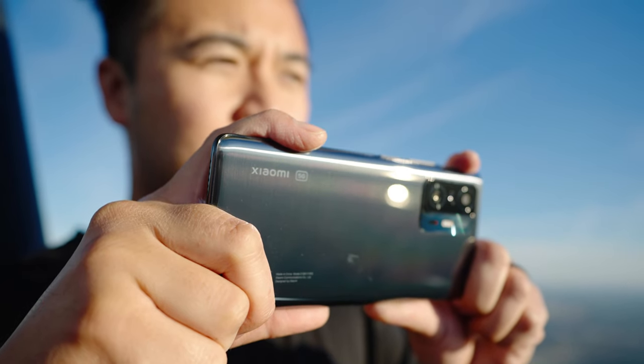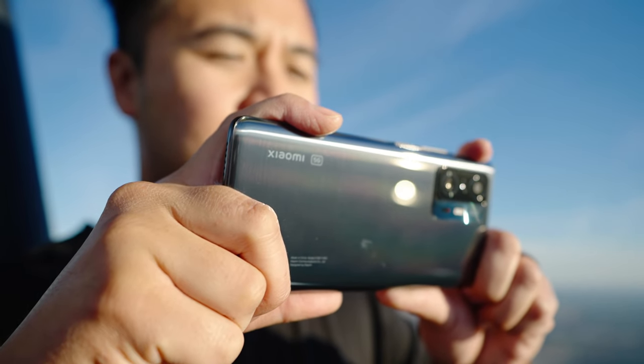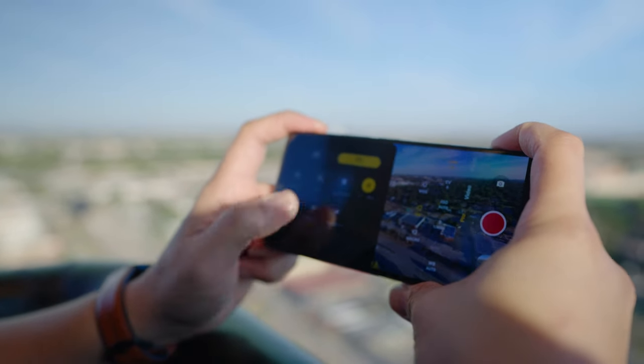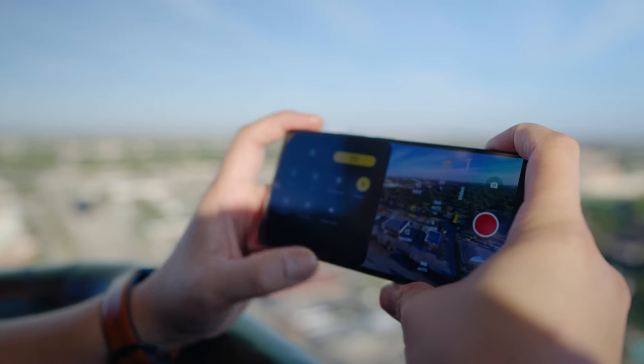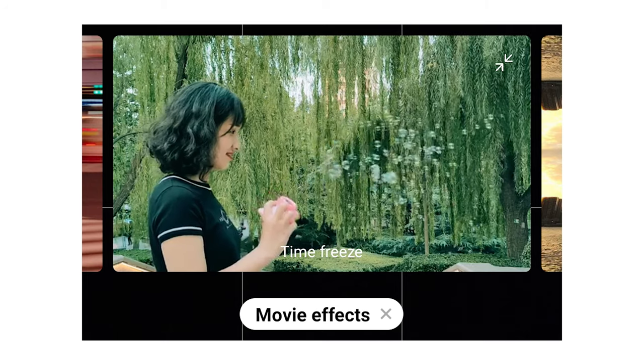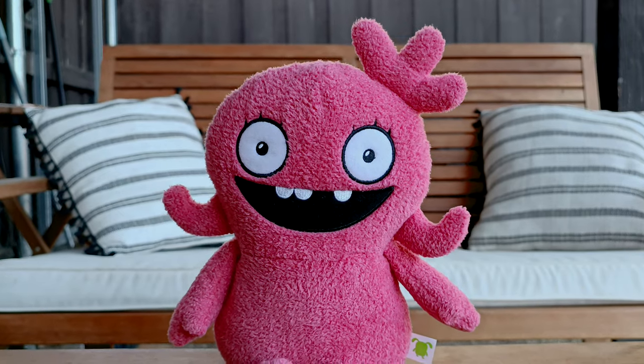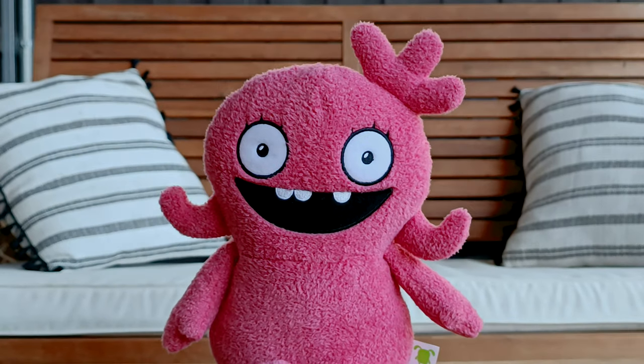The Xiaomi 11T's capabilities has some pretty powerful computational videography, or cinemagic as they call it. The AI cinema modes makes creating content actually pretty easy and fun with effects like time freeze, magic zoom, and audio zoom.